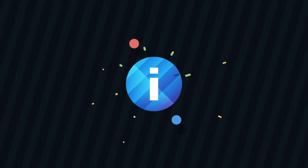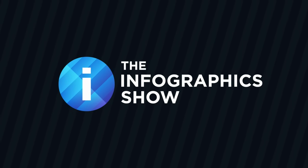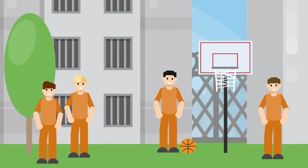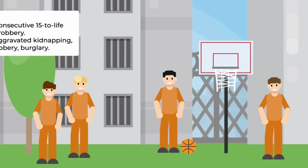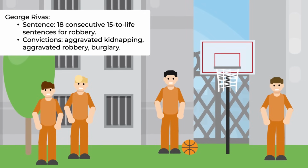Before we describe how these men managed to get out of maximum security prison and tell you about the horrors of what happened after they got out, let's first introduce the team. We have the ringleader, George Rivas, and you know he was never going to get out of prison. He was serving 18 consecutive 15-to-life sentences for robbery.